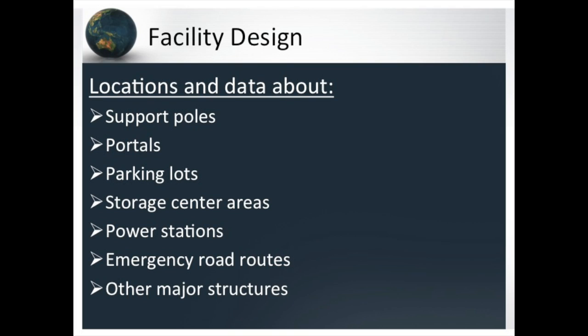It can also aid in storing locations and data about the support poles, the portals, parking lots, storage center areas, power stations, emergency road routes, any other major structure that they need to maintain a location on. As long as you have an XY for it, which you can get for everything because everything has a location on the Earth's surface, you can put it in a map.